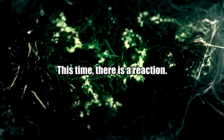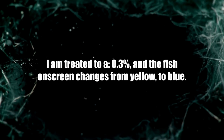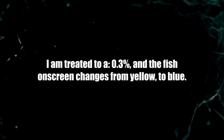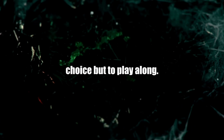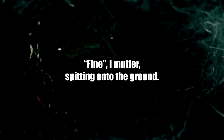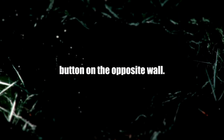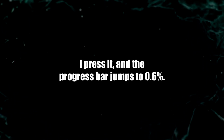This time, there is a reaction. The button glows for a split second, and the same progress bar appears on screen. I am treated to a 0.3%, and the fish on screen changes from yellow to blue. I am exhausted, but fueled with adrenaline, have little choice but to play along. "Fine," I mutter, spitting onto the ground. "Let's do this." I creep over the floor, wincing until I have arrived at the blue button on the opposite wall. I press it, and the progress bar jumps to 0.6%. The fish changes to orange, and so it goes.